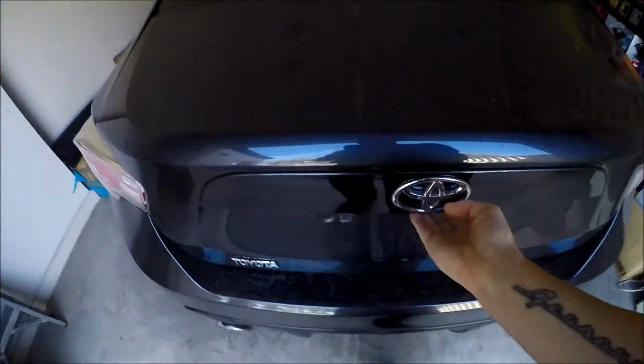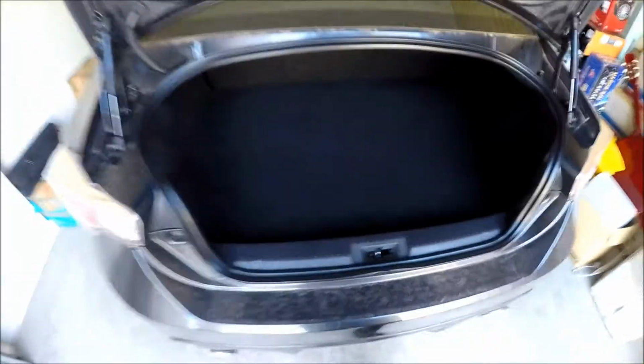There's just another little couple of concerns here. If you have a look in the boot, very, very clean. We have a subwoofer to go in here eventually. Just be careful of the dirt here. I will wash this in the next couple of days. I have to get a hose and some attachments.